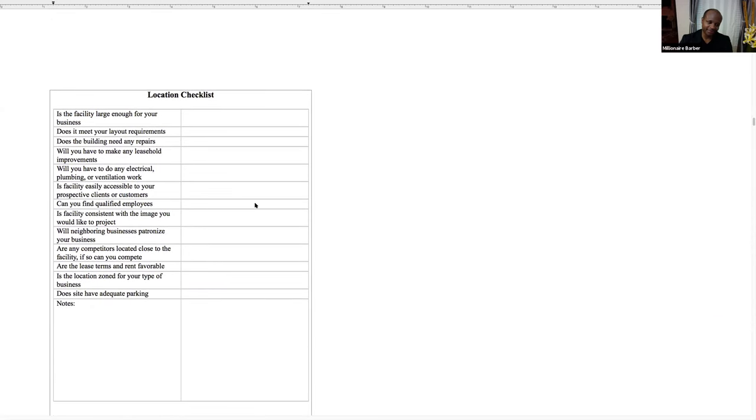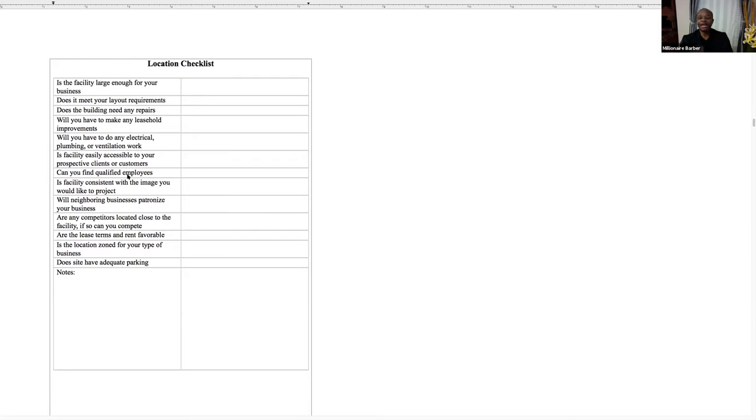Location checklist. Is the facility large enough? Does it meet the state board layout requirements? You know, you saw a lot of states you need two bathrooms. Florida, you just need one. Do you have to make leasehold improvements? Do we have to do any electrical or plumbing, ventilation work? I mean, read all this. Will neighboring businesses patronize your business? Any competitors located close by?